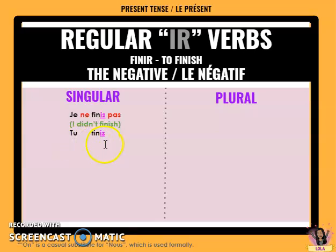We now have tu finis. The ne goes before the verb finis. The pas goes after the verb finis. So it becomes tu ne finis pas.